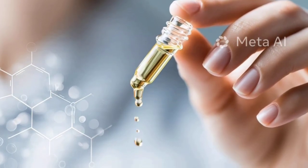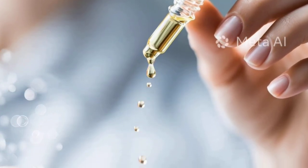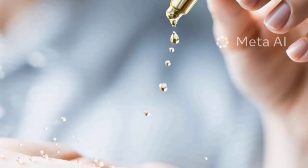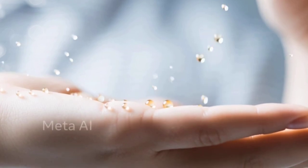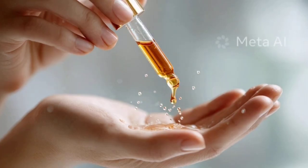First, more is not better, because these compounds are so concentrated, one drop is already a huge dose for your body. Diluting is not weakening the oil. It is making it safer and often more effective.